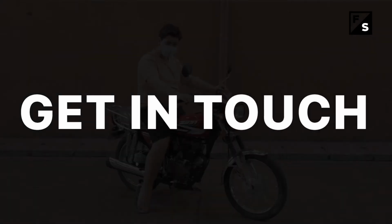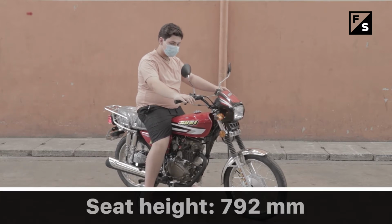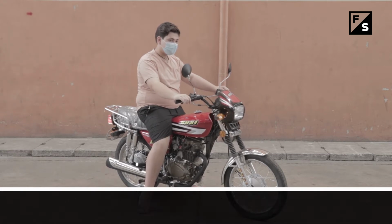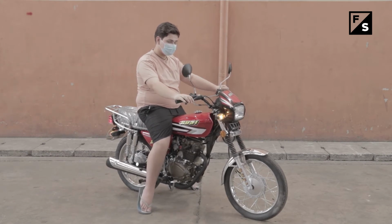Getting in touch with the bike, our height reference is 5 feet 4 tall. The motorcycle has 792mm seat height and a max load capacity of 150 kilograms. You can also see here the handlebar position and as well as the turning radius.